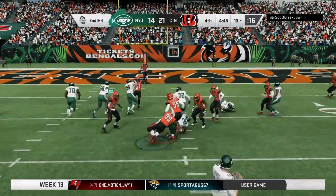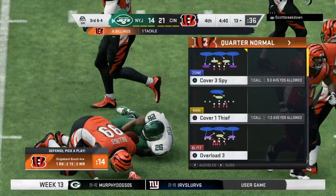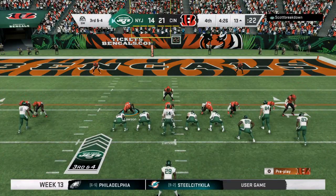They'll go again with Bell. And this time he's not going anywhere. They'll get him down right at the line of scrimmage. No gain on the play that time, and they'll look to convert on what will be a 3rd and 4. This will be the 8th play of the drive here. 3rd and 4.